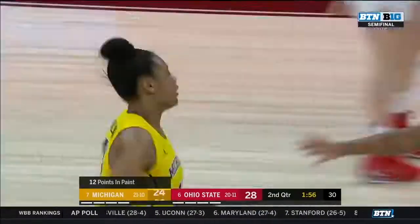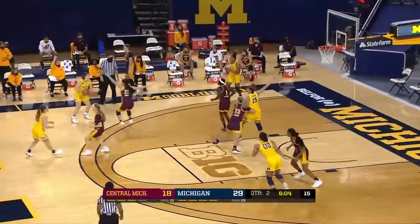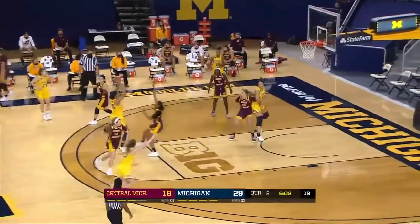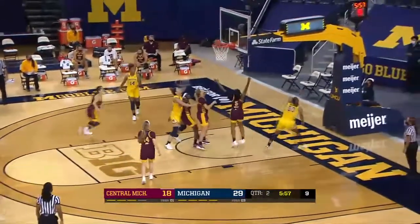Goes right back at her. Danielle with a dribble around a screen from Hillmon. Top of the circle. Now left wing, Cedor. Hillmon comes to get it at the elbow, looking for Haley Brown inside. It's not there. She'll just put it on the floor, drive herself, right side of the lane.